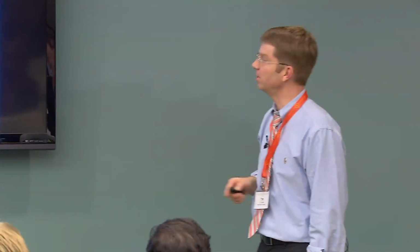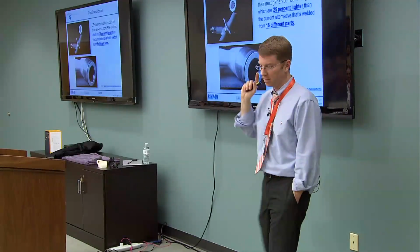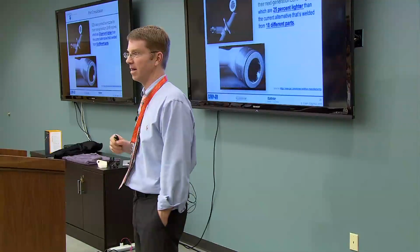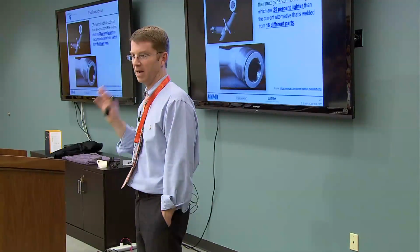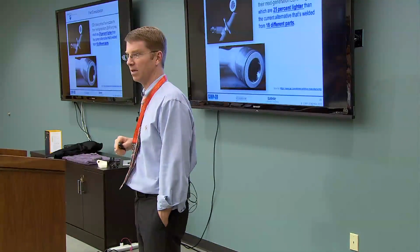They actually were able to, 2 weeks ago now, GE has the first FAA approved 3D printed part to fly on an aircraft. First one ever. So the FAA has finally cleared it. They're working on about another dozen components for the LEAP engine.